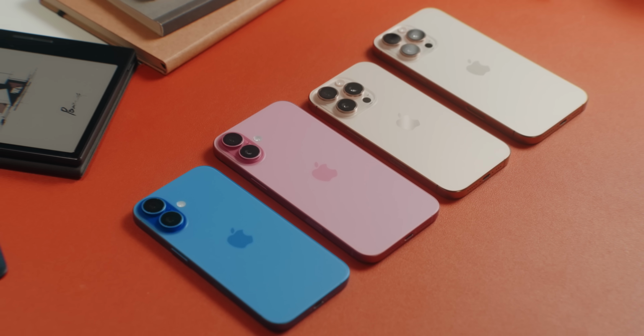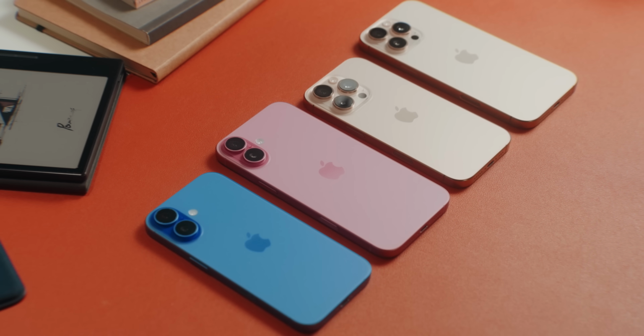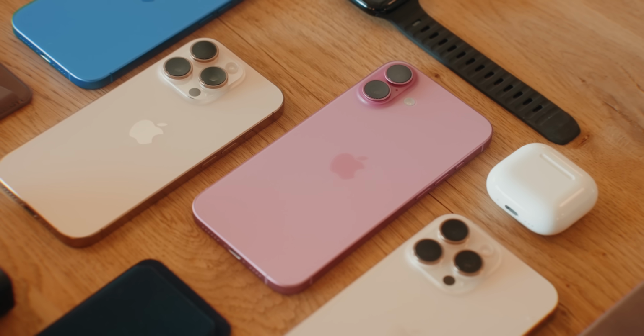Hey, and welcome back to the channel, and these are all the new iPhones from Apple. The iPhone 16, the iPhone 16 Plus, iPhone 16 Pro, and iPhone 16 Pro Max.